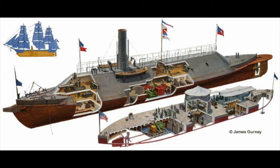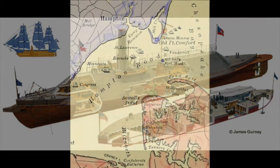So in the upper left, you see the Merrimac. It was a propelled ship with sails. The Union Navy burned it when it left Norfolk, but it only burned the top part. So the Confederates took the bottom part and fortified it. And you can see in this picture the Merrimac compared to the Monitor in size.